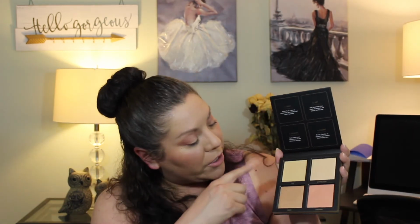Oh, that's really interesting. That's actually really pretty. It's like a cover of her face there. That's pretty cool. So we're getting 4 different highlight products. It gives you instructions on the lid as to how to use it. So it tells you how to use this one all together. These actually look really pretty. I'm excited to give these a try.